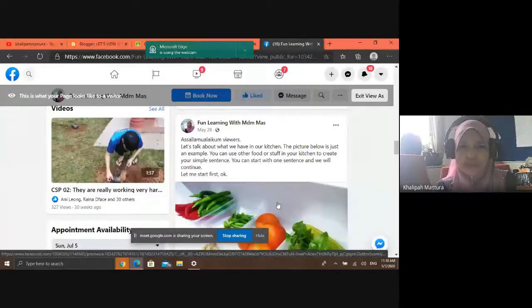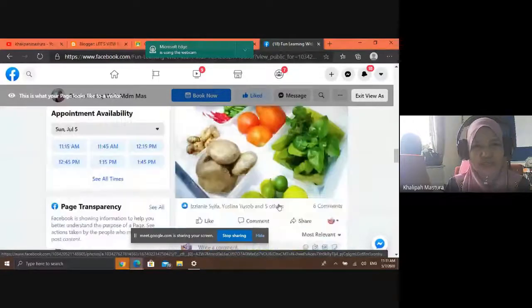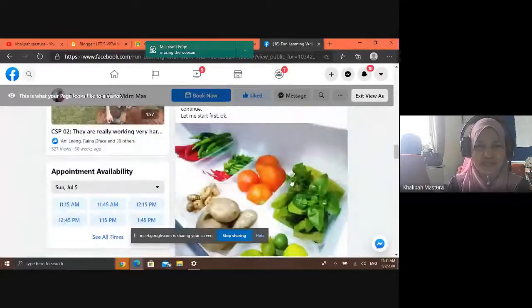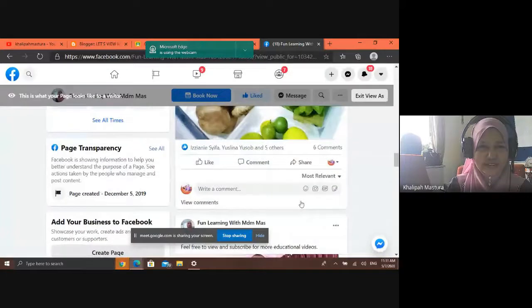Assalamualaikum viewers. Let's talk about what we have in our kitchen. This one was during MCO. The picture below is just an example. You can use other food or stuff in your kitchen to create your simple sentences. You can start with one sentence and we will continue. Let me start first. I just snapped the veggies in my chiller. Something just to share with the viewers. All right, let's look at the comments.